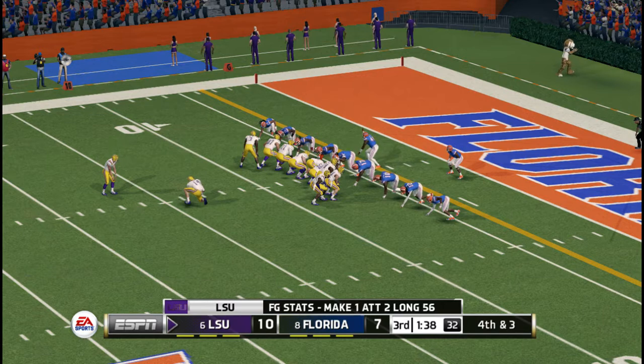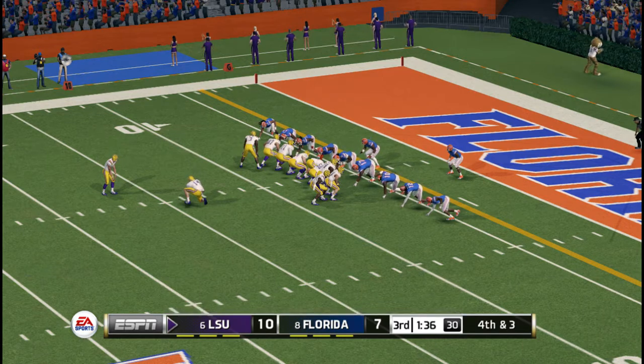Hey, good morning. Didn't really have to put too much thought in how to defend on that third down.